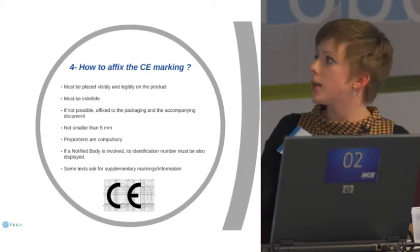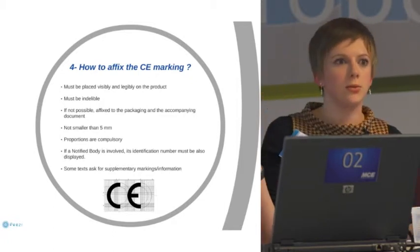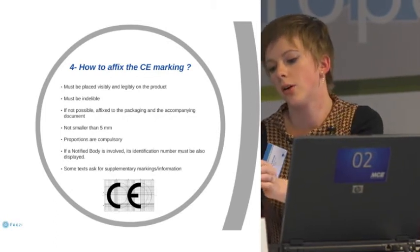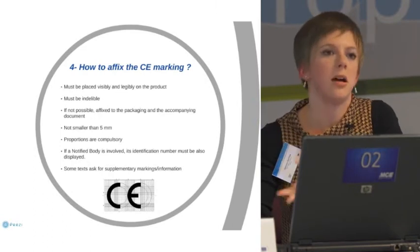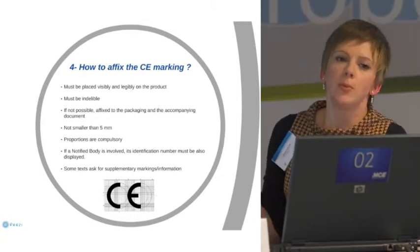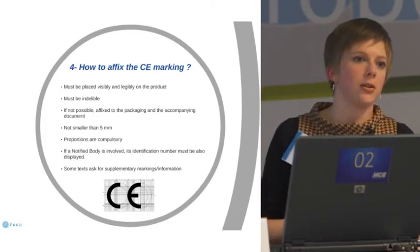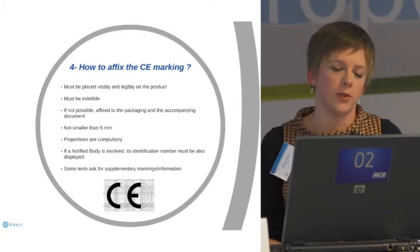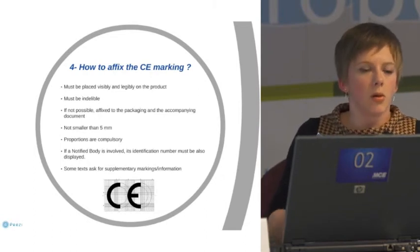That's really important because that's also the first way you check if a product is in conformity with CE marking. You just take, I think, the micro and say, okay, that's CE marked and I can't move it. So first step, it seems good. If it wasn't, it can be complicated. For some products, it's not possible to put the CE marking on it because it can't be smaller than 5 millimeters. So in that case, you can affix it to the packaging and all the accompanying documents. But you must follow the proportion. That's why I put the example of the picture.